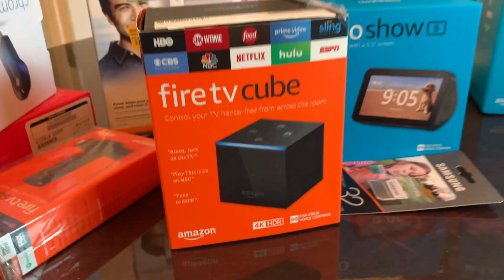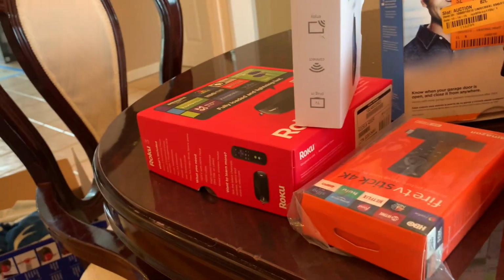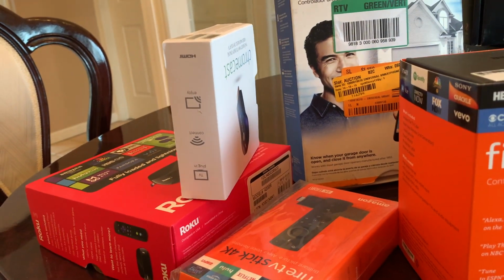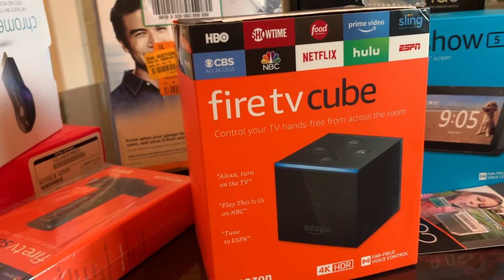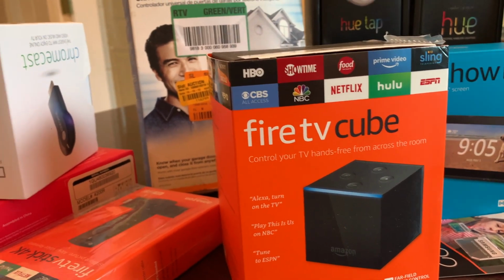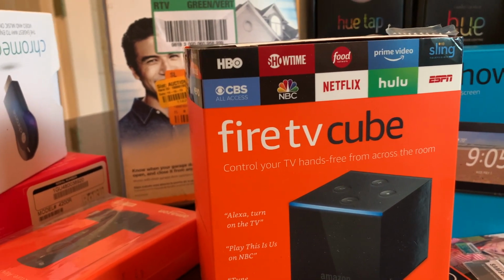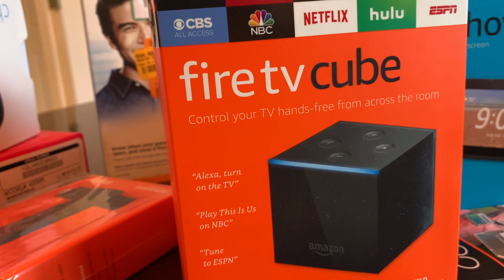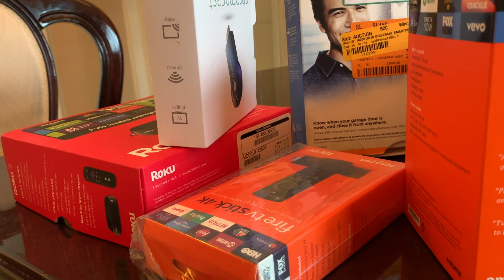When it comes to streaming, I have Apple TV, Roku, I have Fire Stick, Chromecast, and few other streaming devices. But my personal favorite is Fire TV, because it's Alexa enabled, and you can integrate all the Alexa functionality within your TV using the Fire TV. So if you are looking for a 4K streaming device, I highly recommend the Fire TV, or you can go with the Amazon Fire Stick. All of them work well, but my favorite is this one.